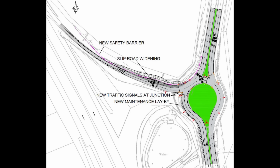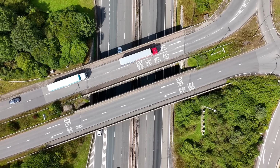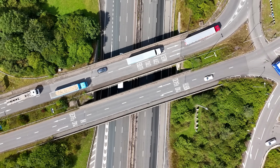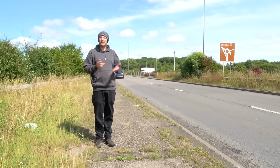is to slightly widen the southbound M40 exit slip road to stop the traffic backing up onto the motorway and add more traffic lights to the roundabout it connects to. That's it. These improvements will, according to National Highways, increase capacity, reduce congestion, help reduce journey times and improve safety. The same that they've been spouting forever whilst not actually really doing anything.